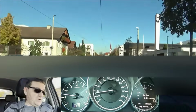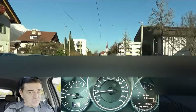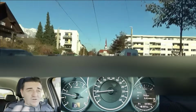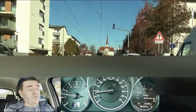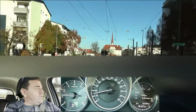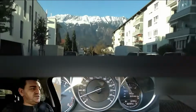We're coming to the end of our trip now. I hope you enjoyed the nice weather today. It's wonderful. It's pretty cold, 8 degrees centigrade, but you see no cloud in the sky, and I hope you enjoy the mountains and everything. Already snow covered. Well, we're coming to an end, and we stop here.